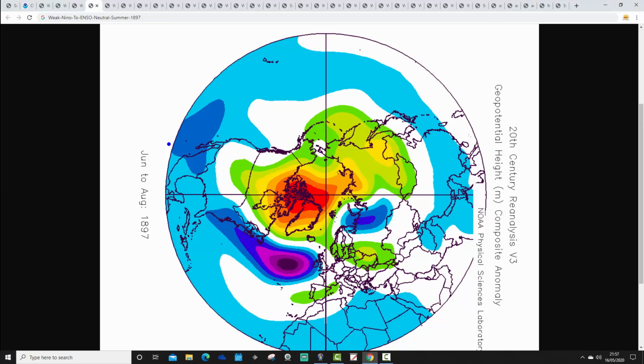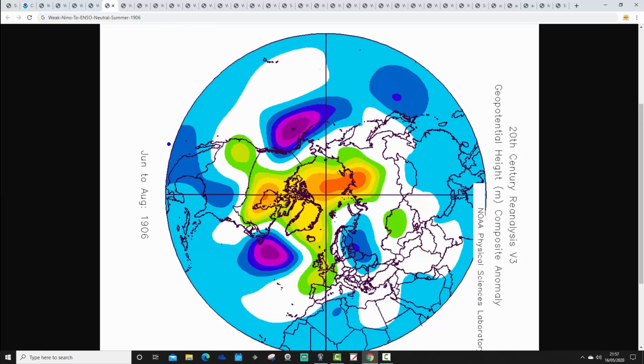Our next weak El Niño to ENSO neutral summer is 1897. This one quite unsettled, with below average heights again out to our west, and we're bringing the winds from off the Atlantic, westerlies coming off the Atlantic. High pressure is blocking up to the north. Quite a cool and wet summer in 1897.